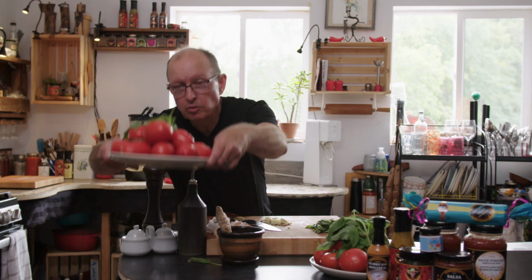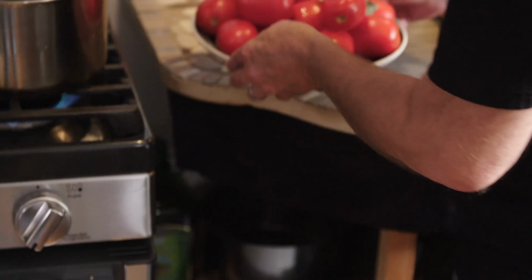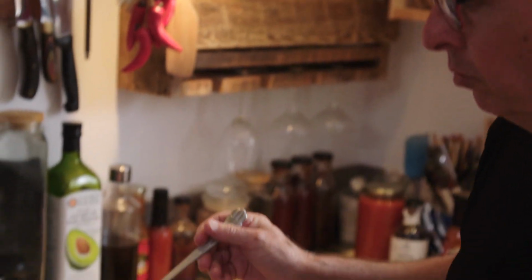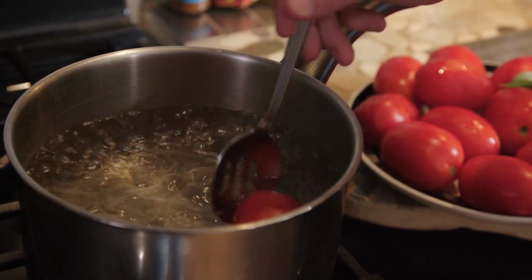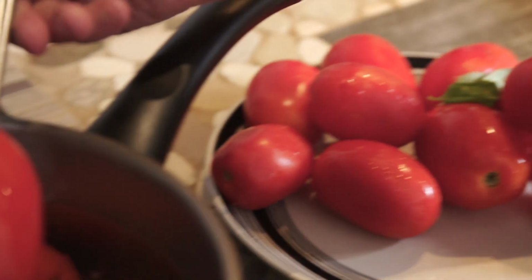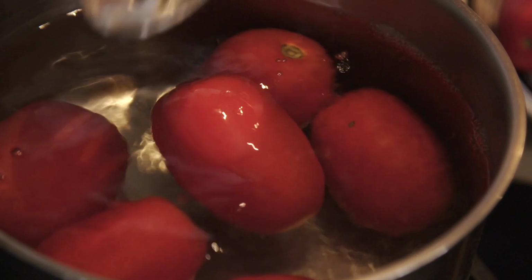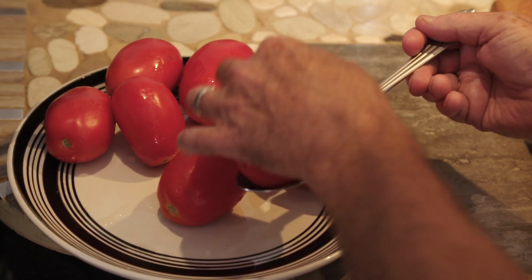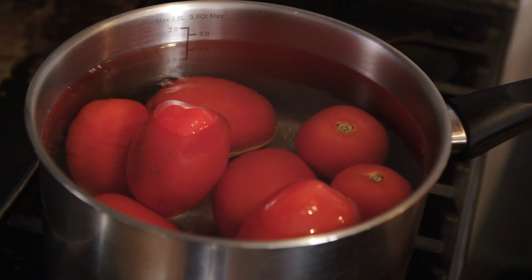Okay, so the next step is to blanch the tomatoes. So we'll take the tomatoes. We don't need this basil, we've already worked with it. So I recommend putting the tomatoes in the boiling water with the slotted spoon. It's a lot safer. Gently, no hurry. You don't want your fingers in the water. There we go. So that's enough tomatoes for that amount of water.